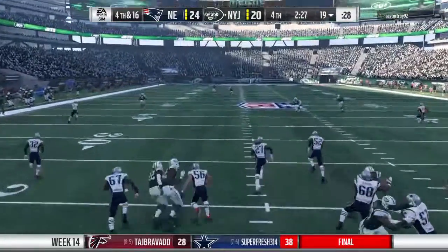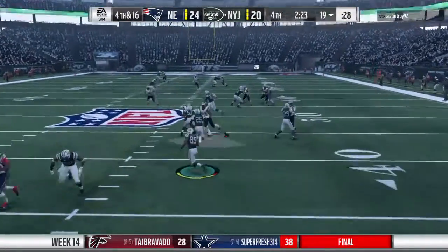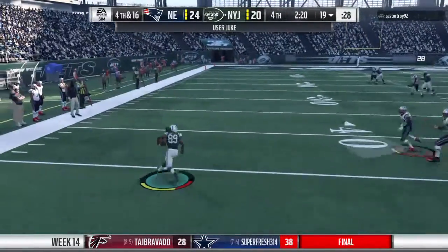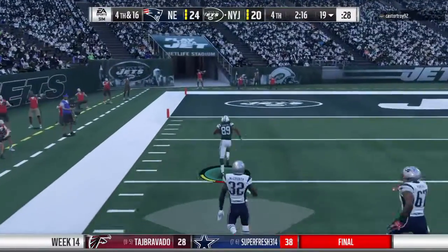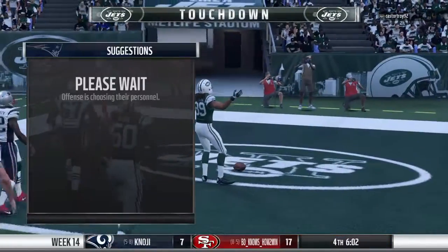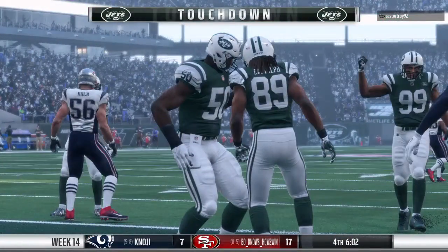And he'll get this away into the icy winter air. And taken right at the 35. And he's free going down the left side. It's a foot race. And all the way in. Touchdown, New York.